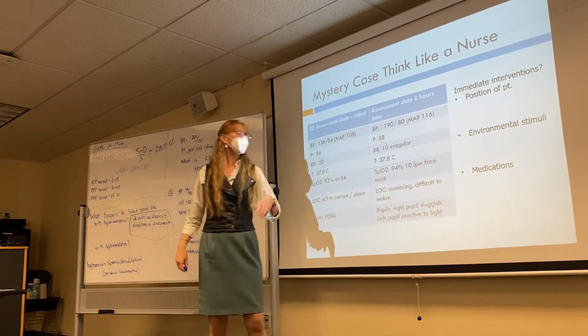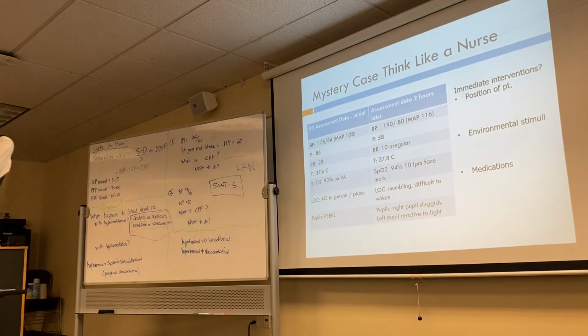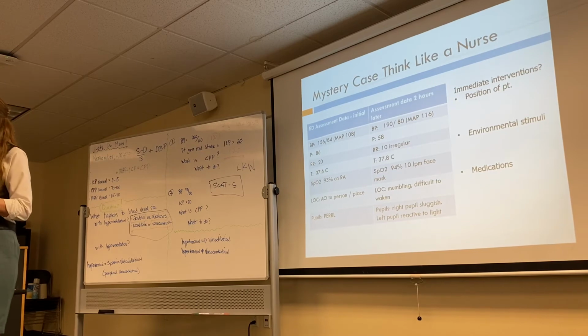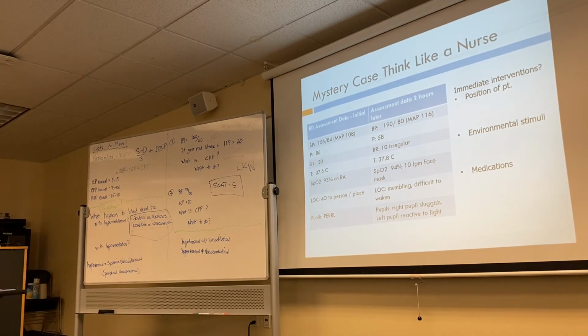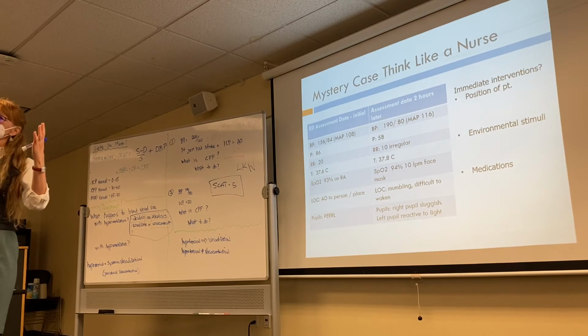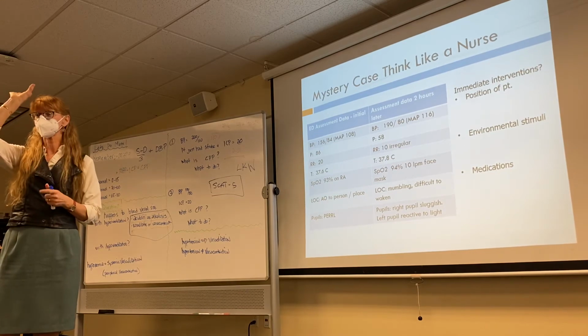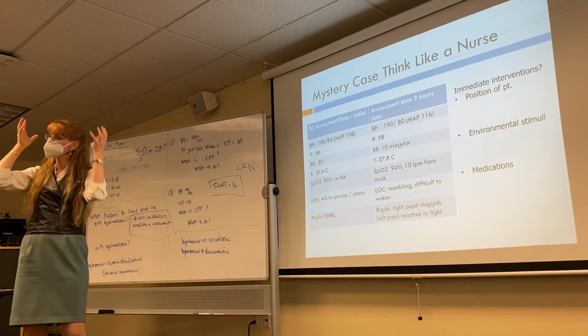Level of consciousness, what is causing the change in her level of consciousness? Hypoxia. She's having cerebral hypoxia. The pressure pushing on different portions of the brain. That's exactly right. Now, the portion of the brain that controls memory and conversation is the cerebrum. So she's having some herniation just on the tissues in her cerebrum.